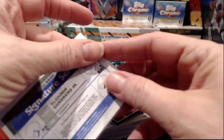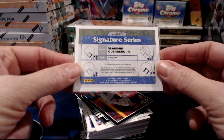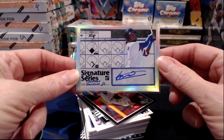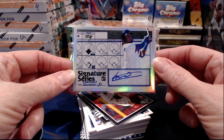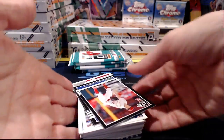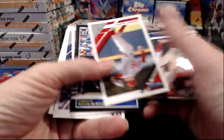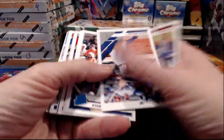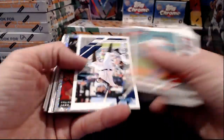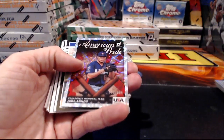Hello, hello. Here's a nice hit for you. Vlad Guerrero Jr. for the Blue Jays with a little ink. That's what you've been looking for if you've got Toronto. And we found him early, so now you can kind of kick back and enjoy the rest of the break stress-free if you're Toronto anyway. Always like to find them early.